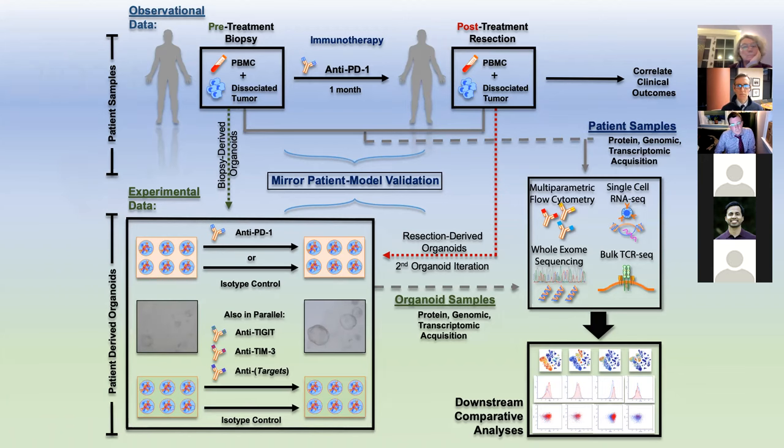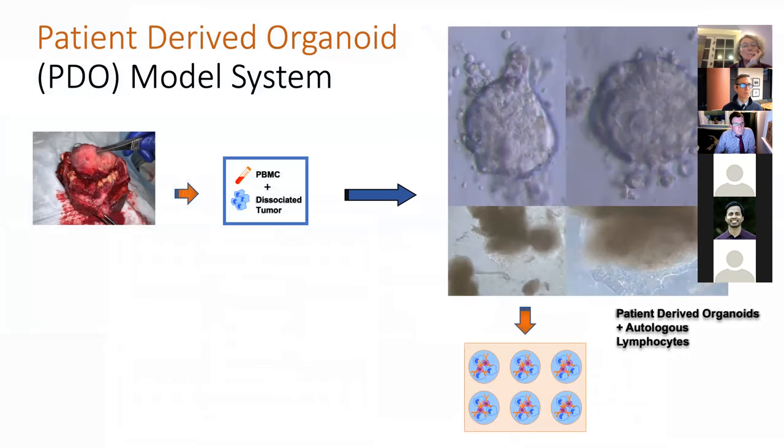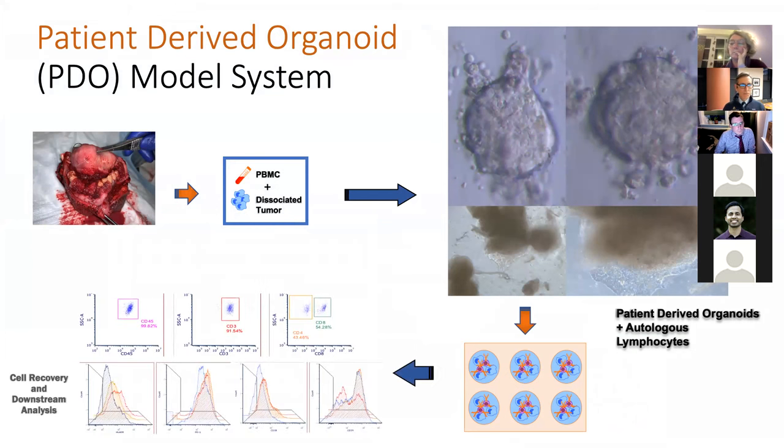Next slide here, the last slide. Yeah, and so this is just a little bit of some examples of the organoids that we're being grown in the laboratory, and then keep going to the next. And you can see that we do the flow cytometry as well as single cell RNA sequencing on those models. And then next slide.